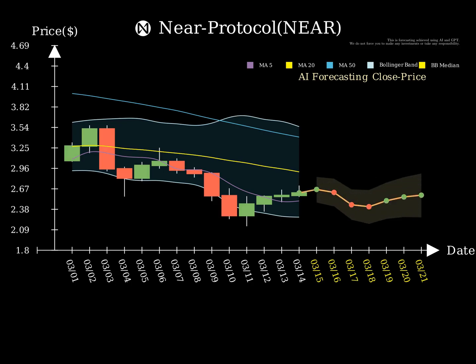Enter a short position at the market price near 2.61, with a stop-loss order placed at 2.66, slightly above the immediate resistance level. The target price for this trade would be 2.42, based on the forecast data and the support level around 2.29. This strategy utilizes the trend, forecast, and support/resistance levels. It's important to note that this is a high-risk trade and should be executed with appropriate risk management.